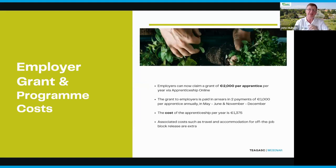Yeah, the next slide is in relation to the employer specifically. And I have one other piece of information that I'll add in here. Oh yeah, it's there, the 1375. My apologies. So first off, the employers can now claim a grant of 2,000 euros per apprentice per year via apprenticeship online. So in the case where there's an approved employer and their apprentice has got registered on the SOLAS website through the authorizing officers process, they can progress with claiming that money from SOLAS. The grant is paid in arrears in two payments of 1,000 per apprentice annually, in May and June and November and December. So it's 2,000 per apprentice per year.